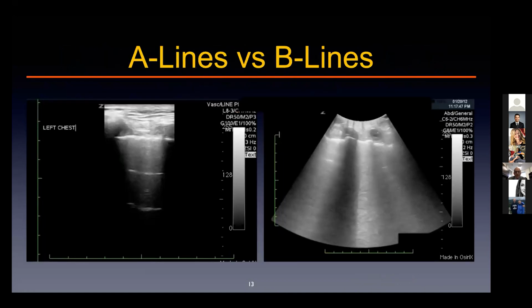So one of the takeaways is you need to be able to rapidly and accurately differentiate A-lines from B-lines.